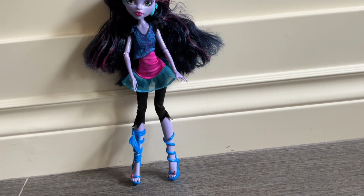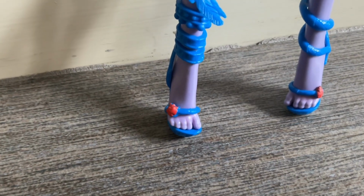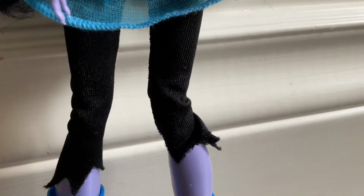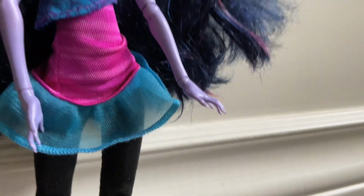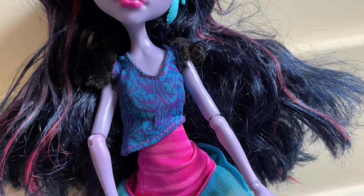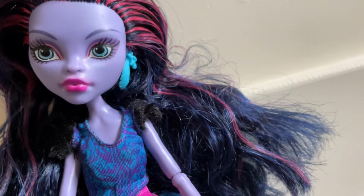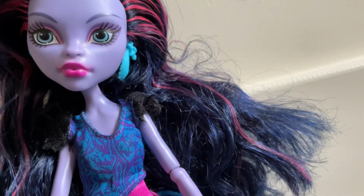Okay, ghouls, so next we have Jane Boolittle. We didn't know who she was at first. So first, she has these amazing shoes. Her toes are pointing out. That's so weird. And she has these messed up pants. And then she has this amazing teal blue skirt, and this Nile blue top. And then she has red and black hair, and she has blue eyes. And I love her. She's just so great.